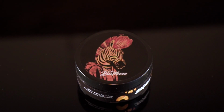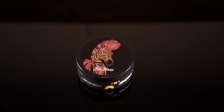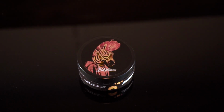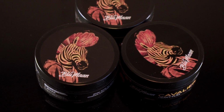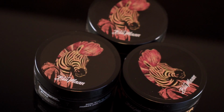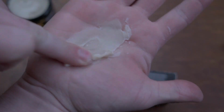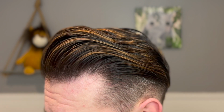All right, so let's answer this question now. Did Cavalier change? Well, technically, yes. There was a change in formula as evidenced by the change in ingredients. When you change the ingredients on a product like this, you do change the formula. You technically change the product. I can tell you, like I said a second ago, it is a tiny bit slicker, which leads to slicker application, slicker combing, things like that. But other than that, I really don't see much of a change here. And really, if you enjoy this clay as much as I do, this is really good news.